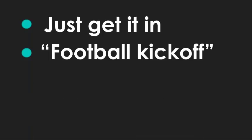The coaches that stick with just get it in are very interested in serving percentage. They like to have it up there about 100%. And they're just very happy to have that player get the play started. To my mind, unless you're talking about the least experienced levels, just get it in won't win.